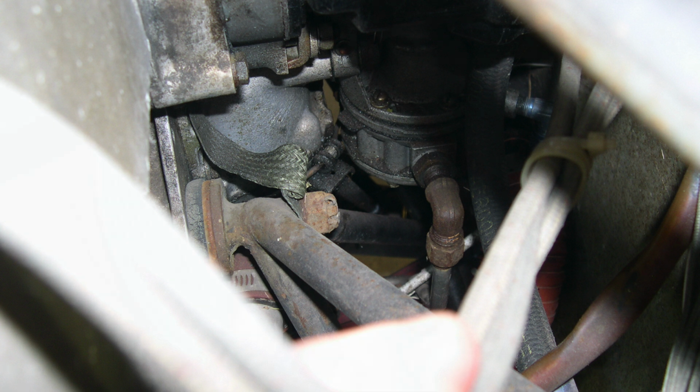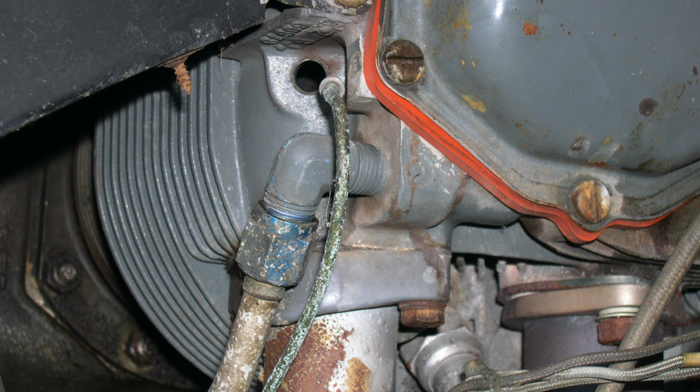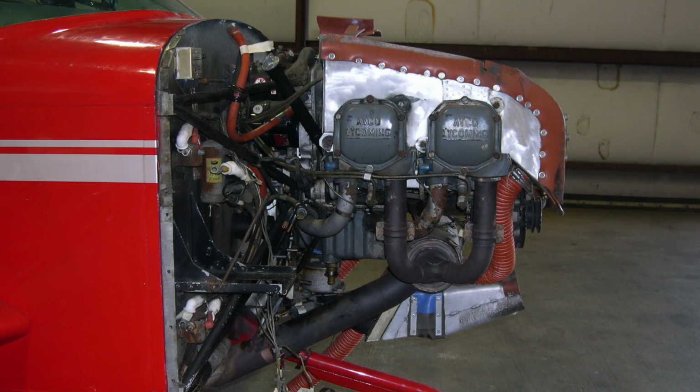And so the new engine, what accessories you don't get with the new engine, we're going to have to redo. Here we are missing a primer completely on one of the cylinders, so that was one heck of an intake leak if that engine was going to be run. We also found some other issues with other leaks, places where heat was going to be a problem. The old starter was going to have to go. It was way too heavy. So again, here's just some shots of the engine as it stood on the airplane that's going to be removed.